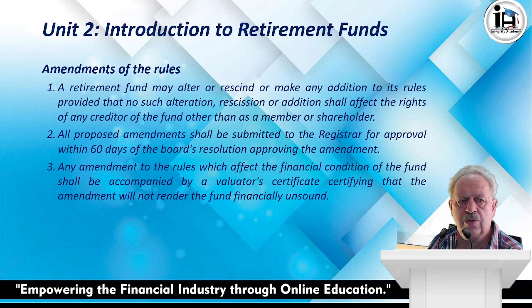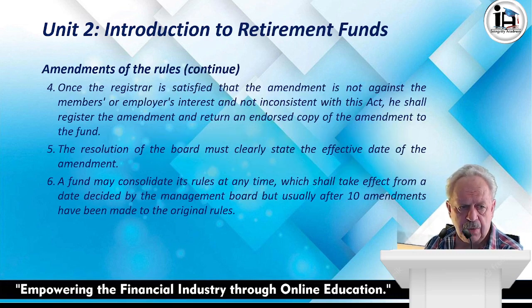Right, can you make amendments to the rules? Yes. Number 1, a retirement fund may alter or rescind or make any addition to its rules, provided that such alterations, rescission, or additions shall not affect the rights of any creditors of the fund other than as a member or a shareholder. Secondly, all proposed amendments shall be submitted to the registrar for approval within 60 days of the board's resolution approving the amendment. And 3, any amendment to the rules which affects the financial condition of the fund shall be accompanied by a valuator certificate certifying that the amendment will not render the fund financially unsound.